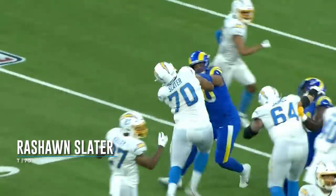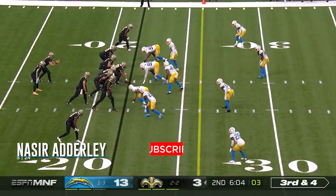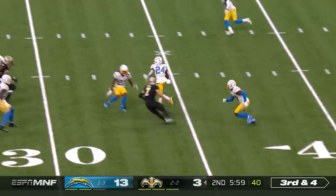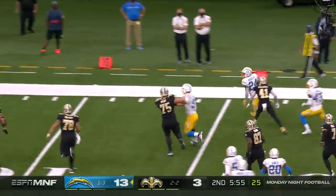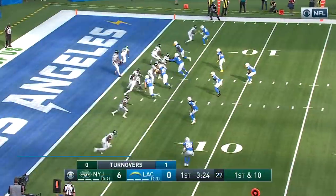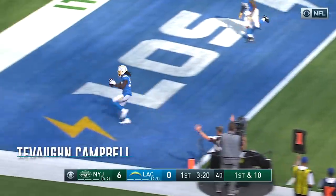Seen so far from Rashawn Slater, Dan. Really good footwork and power. Three steps and throws, and it's intercepted. It is picked off. Nasir Adderley down to the 15, the 10, and will just come up short. Over at the 4-yard line, a second look confirms the fumble and intercepted and touchdown.